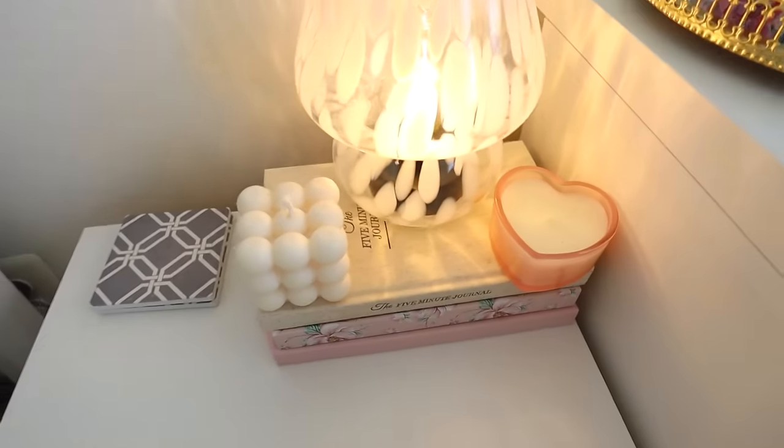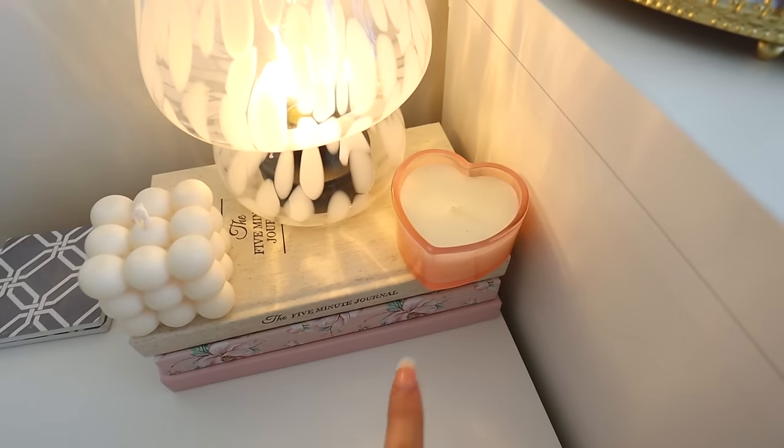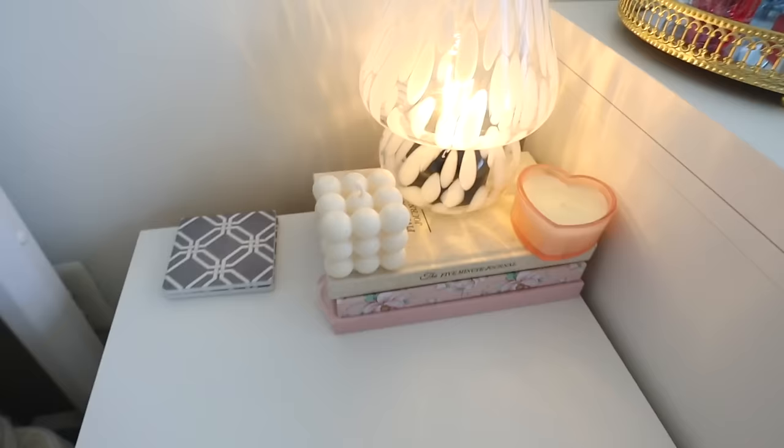And then I have these two candles next to the lamp. This one I got from Etsy a really long time ago. And then this one I think is from Target. And then I also have some random coasters here because I always have my iced coffee or cold water on this area. So that's what I have here.